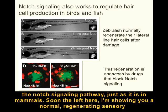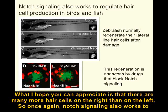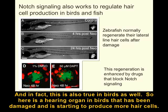So on the left here, I'm showing you a normal regenerating sensory organ in fish. And on the right, I'm showing you a similar sensory organ that has been treated with drugs that block the notch signaling pathway. And what I hope you can appreciate is that there are many more hair cells on the right than on the left. So once again, notch signaling also works to regulate the proportion of hair cells and supporting cells in fish, as well as in mice. And in fact, this is also true in birds as well.